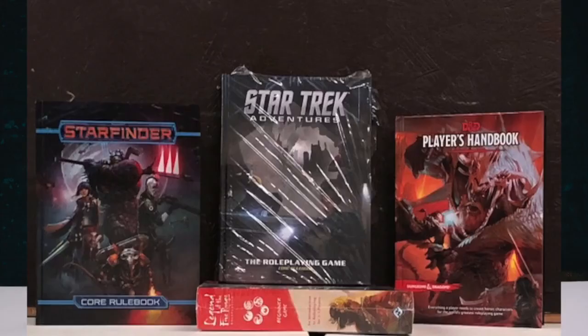Established settings. So Starfinder, very established setting to play in. Star Trek, I think most people know Star Trek nowadays. D&D 5th Ed, well, D&D throughout a lot of its history has been very simulationist, and 5th Ed really, I think, leans on that pretty well. Games that have very particular flavor, like Legend of the Five Rings, very focused, would all be good simulationist examples.